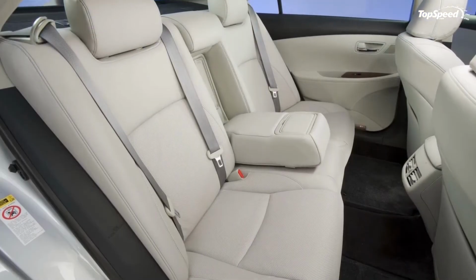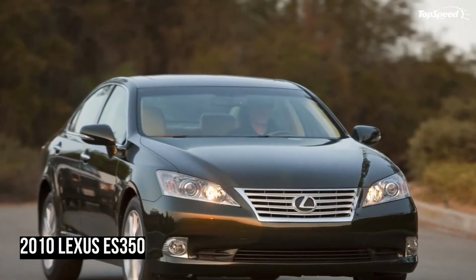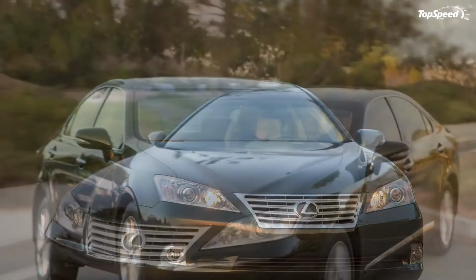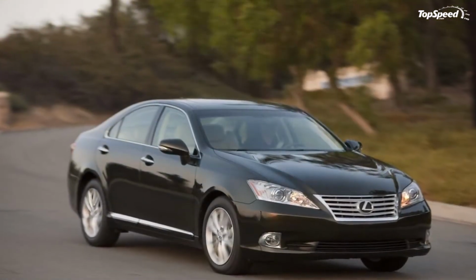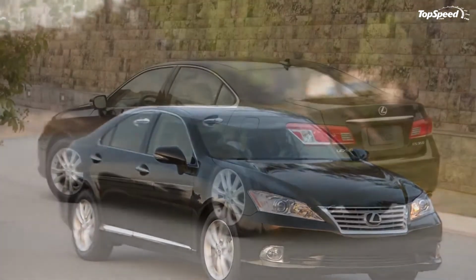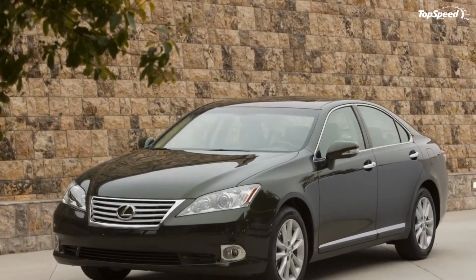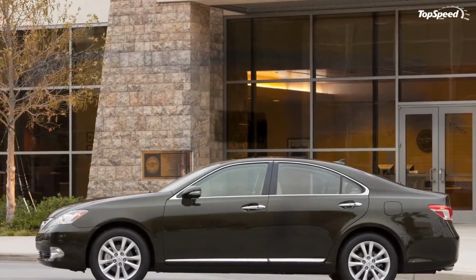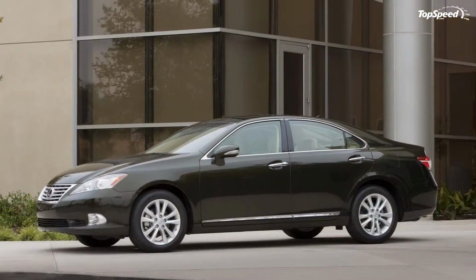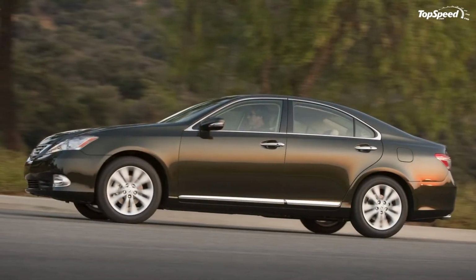An array of new user technologies expands navigation capability and music playing options. The updated optional navigation system features improved voice command casual language voice recognition to enhance owner convenience. The new standard Lexus memory system controls and stores settings for the driver's seat, except lumbar, outside mirrors, and steering wheel. Rain-sensing windshield wipers, previously optional, are now standard.